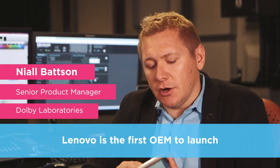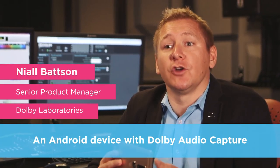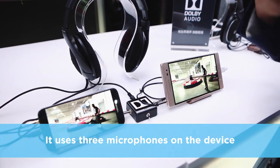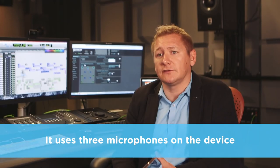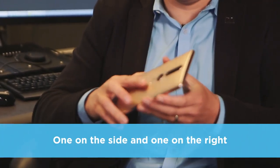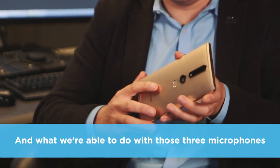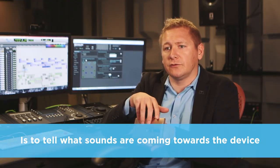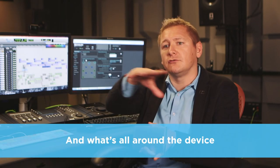Lenovo is the first OEM to launch an Android device with Dolby Audio Capture. The sound experience with Dolby Audio Capture uses three microphones on the device, one on the front here, one on the side, and one on the right. And what we're able to do with those three microphones is to tell what sound's coming towards the device, what's behind the device, and what's all around the device.